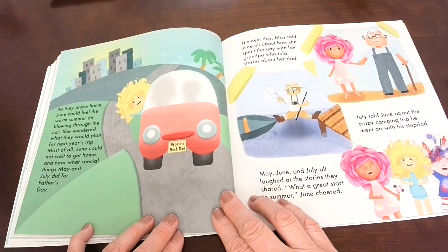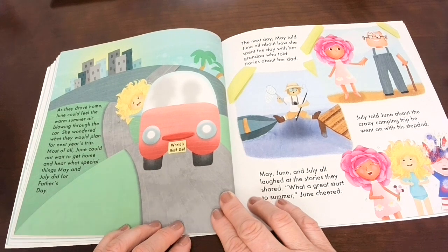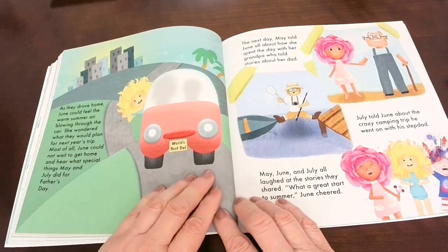As they drove home, June could feel the warm summer air blowing through the car. She wondered what they would plan for next year's trip. But most of all, June could not wait to get home and hear what special things May and July did for Father's Day. Well, their license plate says, "World's Best Dad."